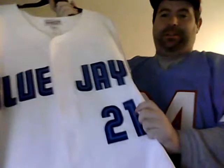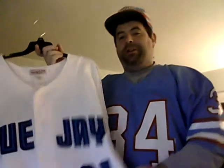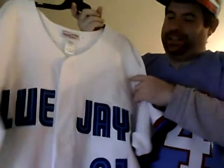The Clemens, no nameplate, double stitched. 21's double stitched. Really nice jersey. You see so many fakes of this on eBay too, so I was really glad. I got confirmation from Big Slim that it was legit, so I sent him the auction and he got it for me for Christmas. So shout out to my dad, shout out to Big Slim for the confirmation that it's legit. So there you go. Rocket Roger Clemens, Toronto Blue Jays 1997 jersey.